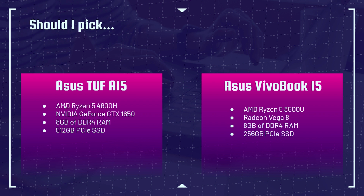And you could say, hey, look, this is an AMD Ryzen 5 processor. And this is an AMD Ryzen 5 processor. This is about a $400 laptop. And this is about a $1,000 laptop. Why don't I just go with this one? It's got an AMD Ryzen 5, and it has 8 gigs of RAM, and it has a solid state hard drive, and it has some sort of graphics card in it.